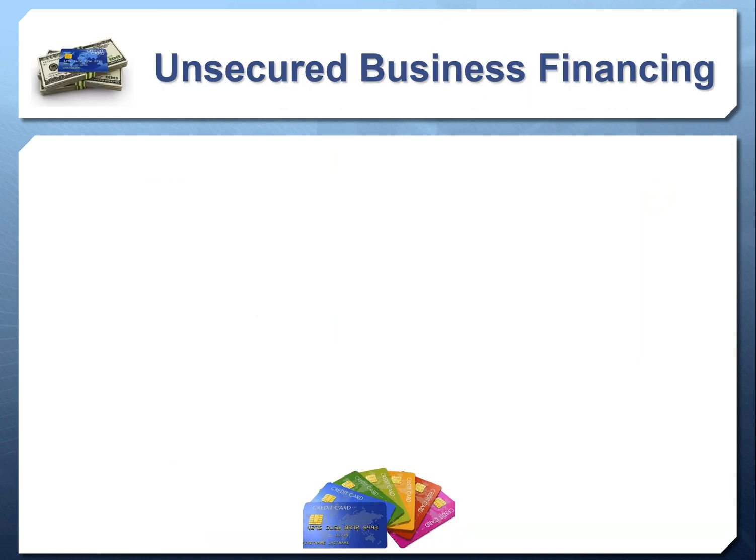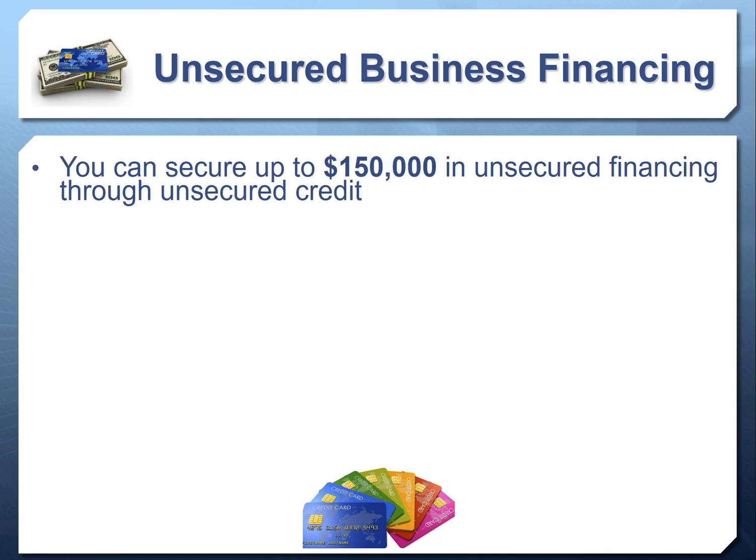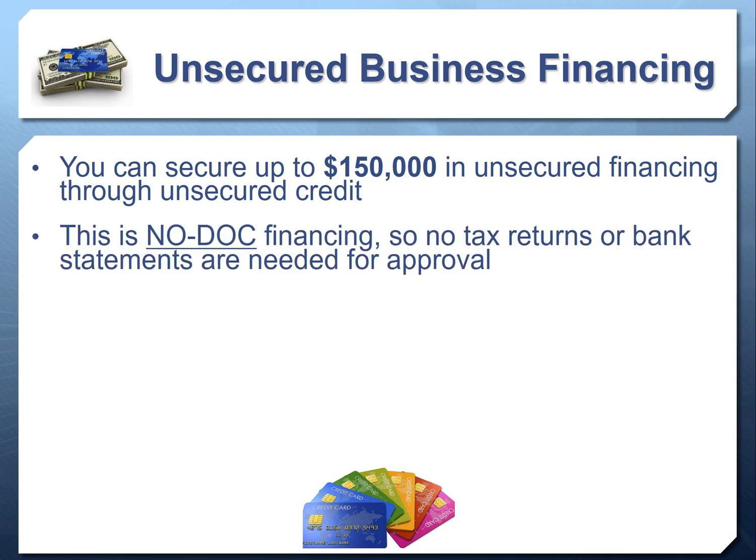So there's another kind of financing you should know about too. That's probably one of the most popular kinds of financing that's out there. Definitely the most popular for anybody that is a startup or that doesn't have or want to provide verification of revenue or income. You can get up to $150,000 in unsecured financing, and it's no doc. So you don't need tax returns and you don't need bank statements. What this means is even startups are able to obtain this kind of financing.